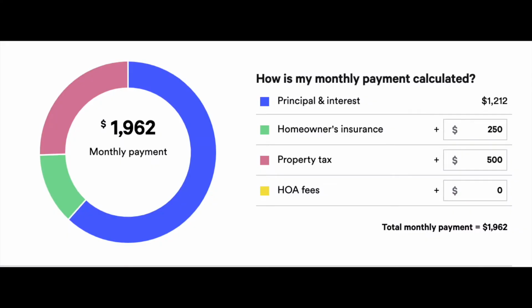So the principal and the interest for the home would be $1,212 a month. However, remember we're going to take into consideration the escrow. So we're doing $250 for homeowners insurance and $500 for the property tax. That's going to give us a monthly mortgage note of $1,962. So if we bought this home today, our first mortgage payment would be due on February 24th of 2022. The payment will be $1,962. And of course, only $1,212 of that is going to go toward the actual mortgage.